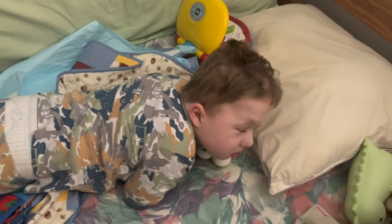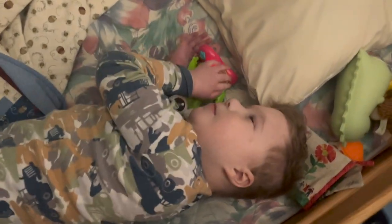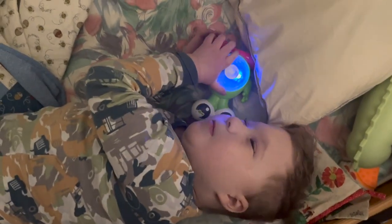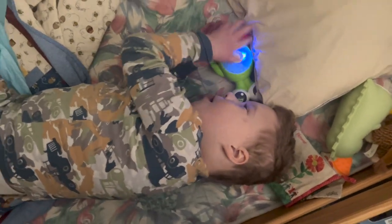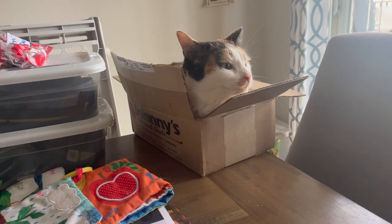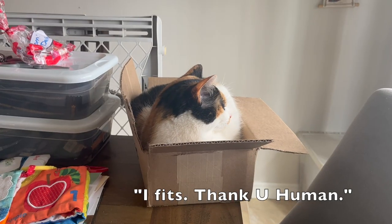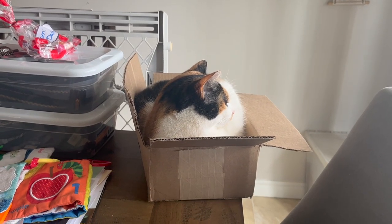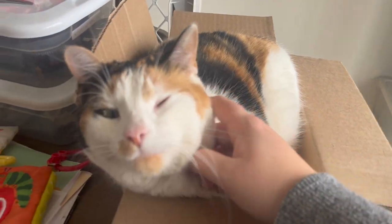Everyone's nap time over? No? Is that your box? Is that my seed box that my seeds came in that you have claimed? Do you want to look for your adoring fans? Hey, sweetie.